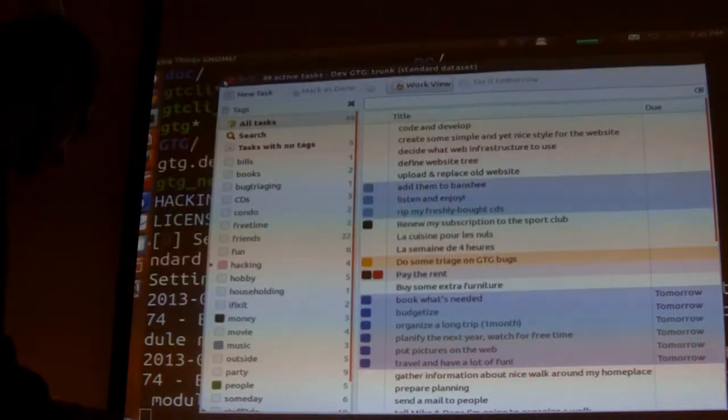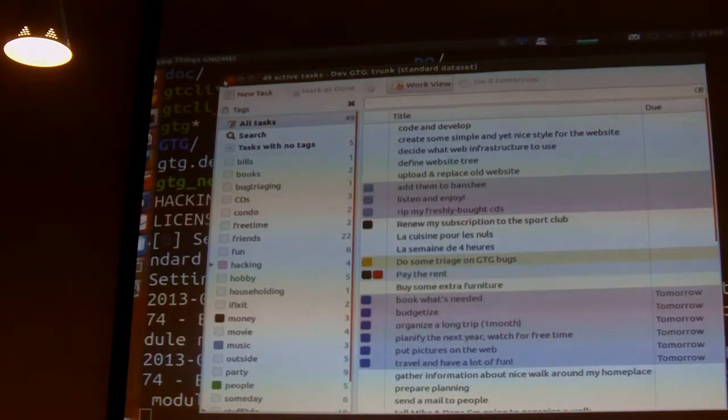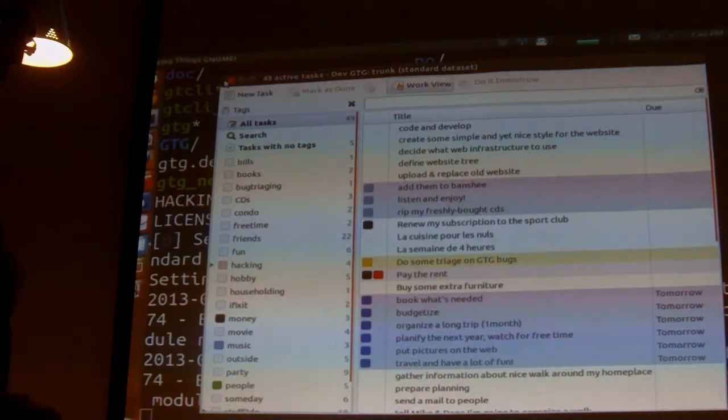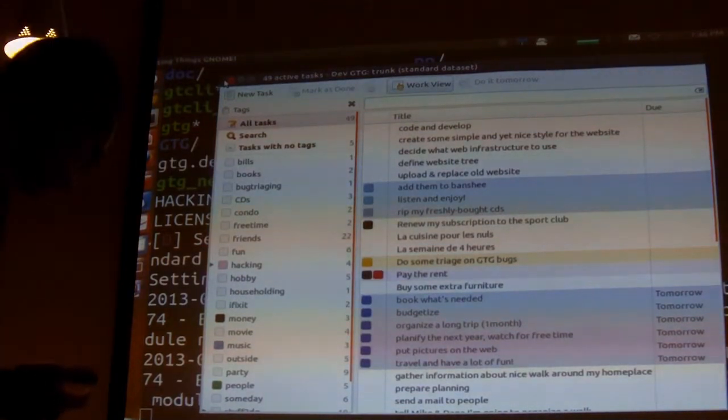Not currently, because for that you have to write some code, and unfortunately, it's not so easy to write a new synchronization service because of the old legacy code. But we are working on that, so it will be more easily extensible in the future. I can show you it afterwards.